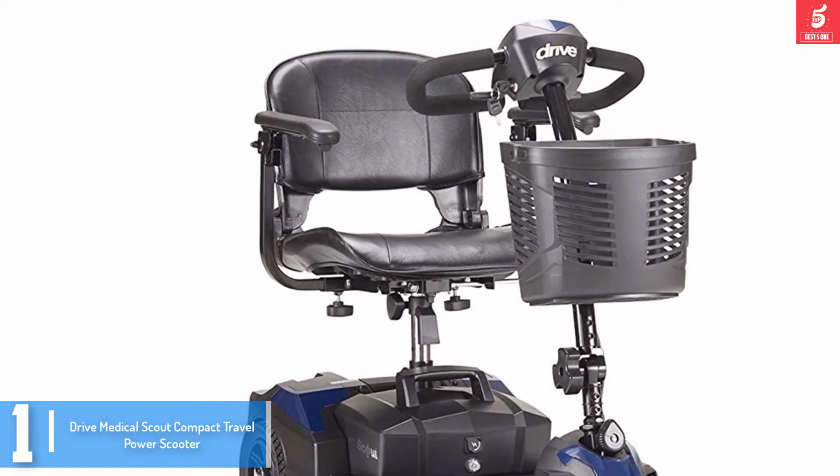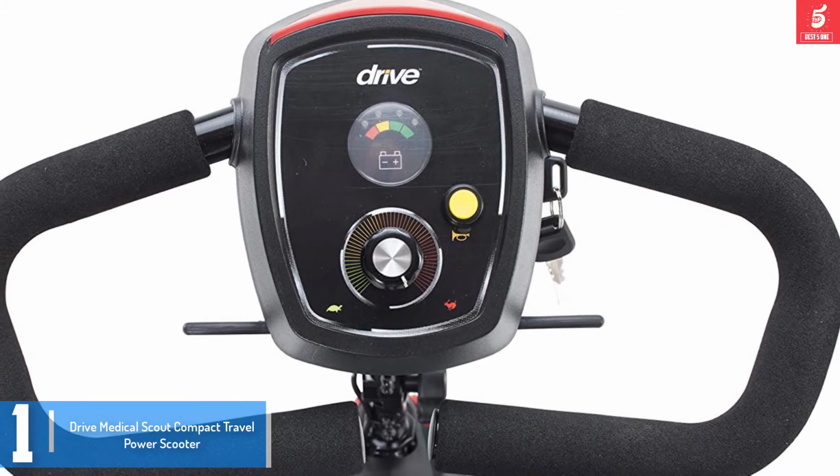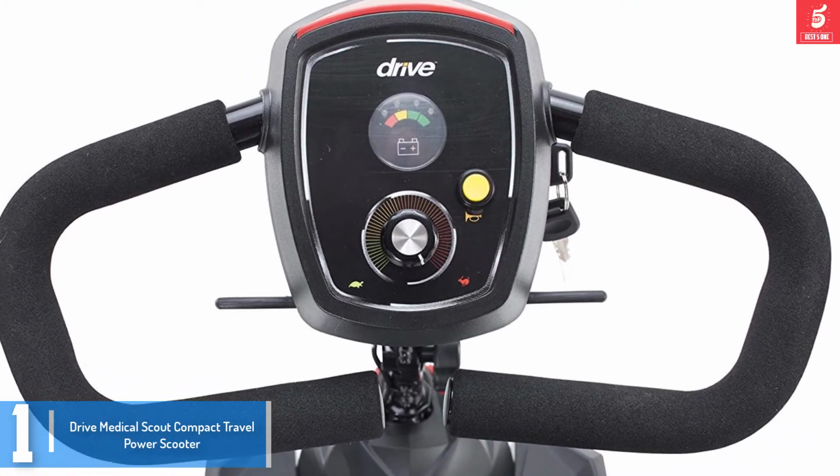One wonderful aspect approximately the Drive Medical Scout Compact Travel Power Scooter is that it has an elegant and ergonomically comfy design.